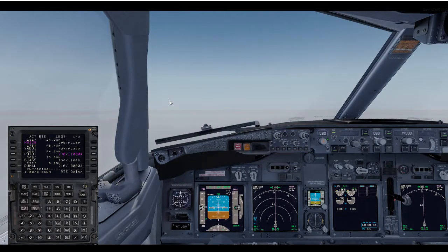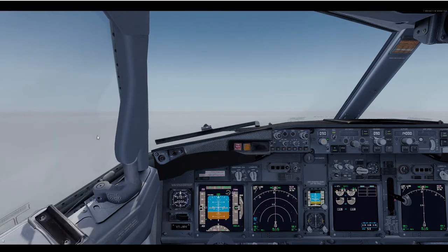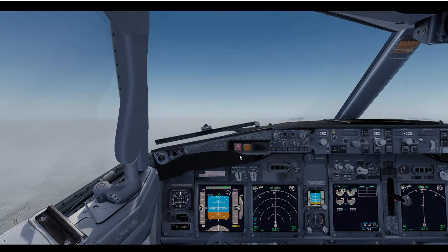India 623, winds 120 degrees 4 knots, runway 09 right for takeoff. Takeoff runway 09 right, India 623 heavy. JetAirways 2803 behind the heavy 747, line up runway 09 right. Line up runway behind 747. JetAirways 2806. JetAirways 122, climb flight level 200. Climb 200, JetAirways 122.